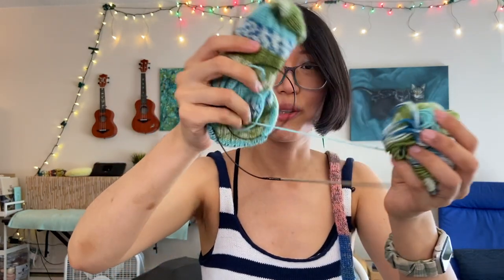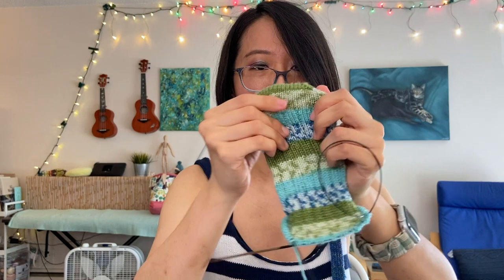And it's really convenient. I've been wearing the bag almost all the time when I go out now, because I can put a small project in. This is one of my no frills toe-up socks. It's a gift knit for my friend. You can just put a small project inside, and then I put my wallet inside as well, and then I can go and I can knit anywhere.